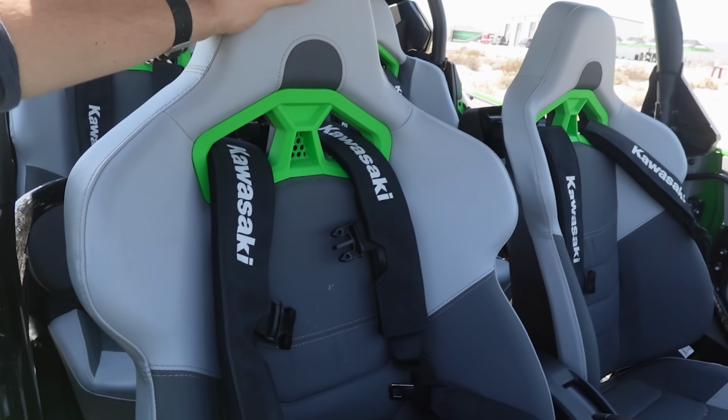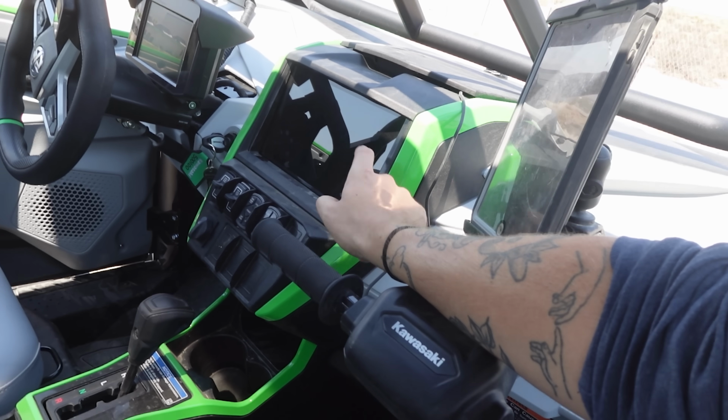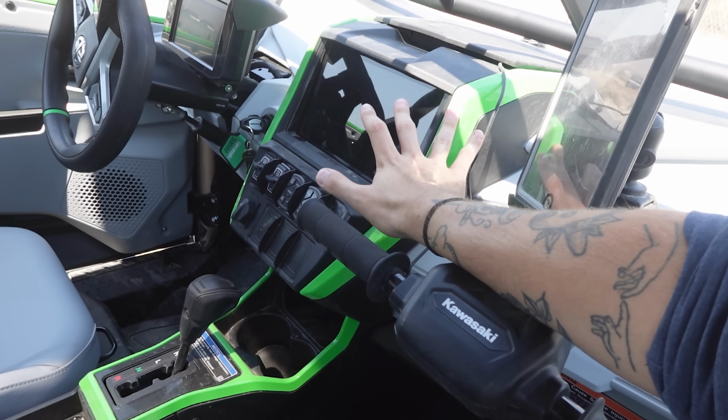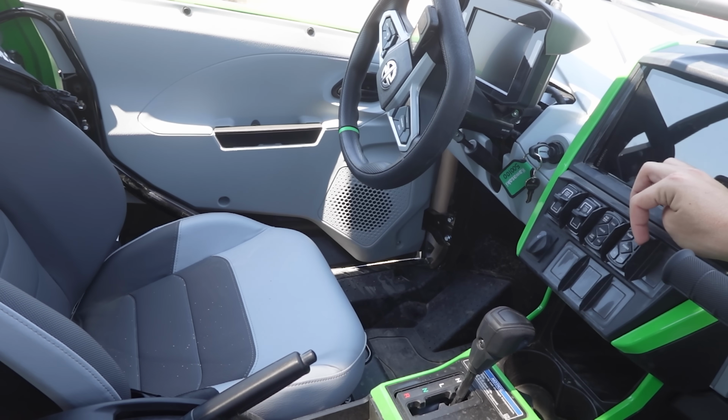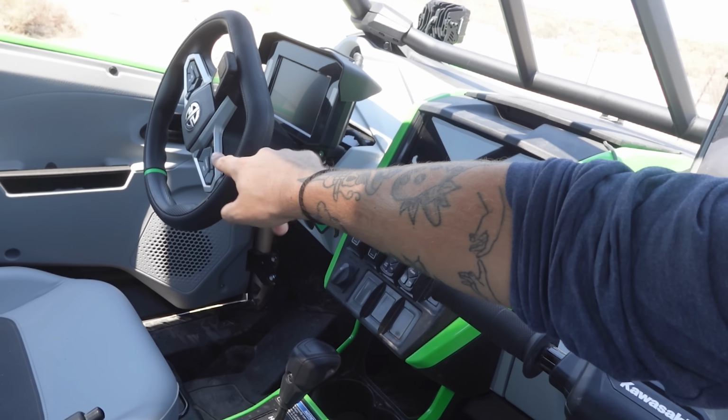All right, so the fourth thing we love is this interior. Look at this. You got gray seating. You've got a Garmin Tread right here. Now this only comes in the deluxe edition, but you still get it. It's excellent. If you want accessories, you have all these buttons right here that are very easy to use. You have your 4-wheel drive right here, and on the steering wheel, you actually have your power modes.